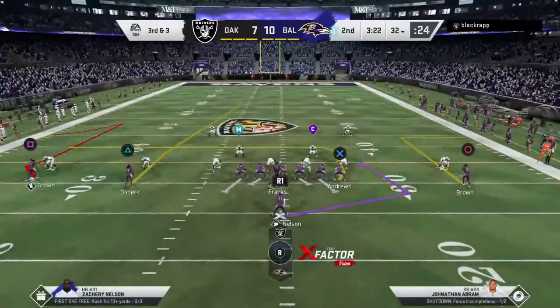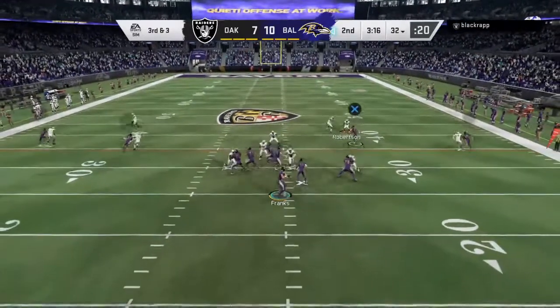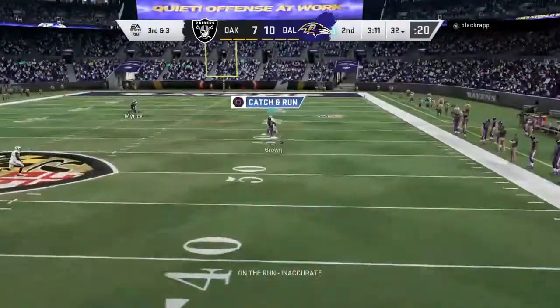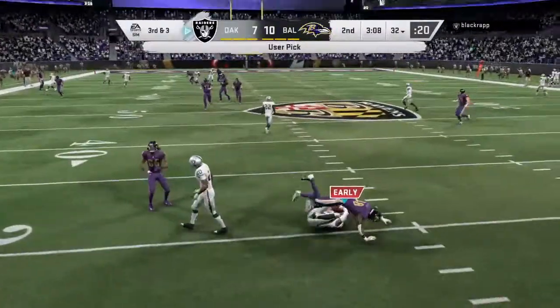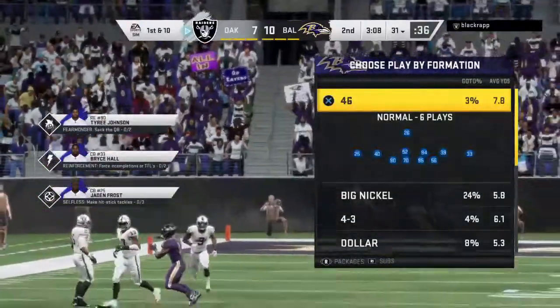The Raiders call on a nickel set here for 3rd down. Back to throw. Franks. Escaping the pressure right. Now on the run. He'll throw it back deep. Thrown across his body, and it's intercepted. Jonathan Abram picks it. And his guys are going to take over at the 31-yard line.